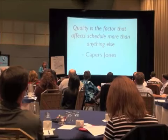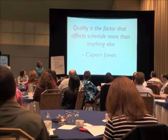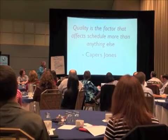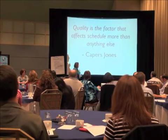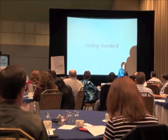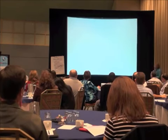And because quality is really, really important in Agile, as Capers says, quality is the factor that affects schedule more than anything else. There are engineering practices and design practices that are really essential for the Agile team to be using. And they won't be developing them all at the same time, but here are some of the things we'll talk about.